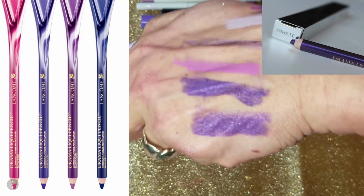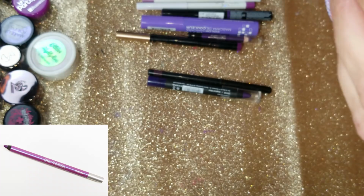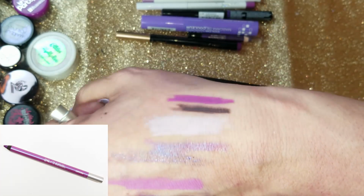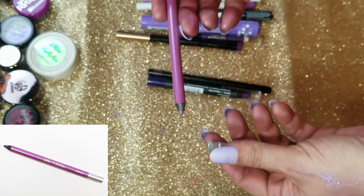These are incredible. They're the same price as Urban Decay's, which leads me to my next one, which is Urban Decay Asphyxia. And this is another one that's like an iridescent, has a little flip to it. But these aren't my favorite. As you can see, I only have one of these.